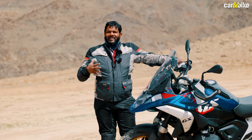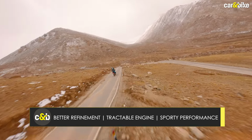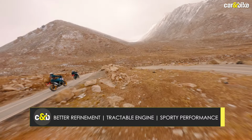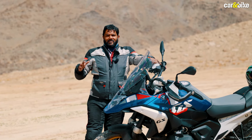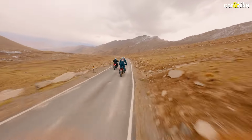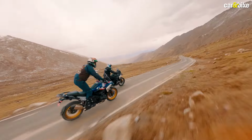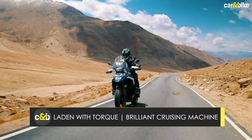Apart from that, there's increased refinement, and you get a healthy shot of power and torque right down in the bottom end and the mid-range, which means there are fewer gear changes to deal with, and the motorcycle can do 100 kilometers per hour from standstill in less than 3.5 seconds. That's near superbike territory. The engine is a torque monster and delivers a delightful wave of torque all throughout.